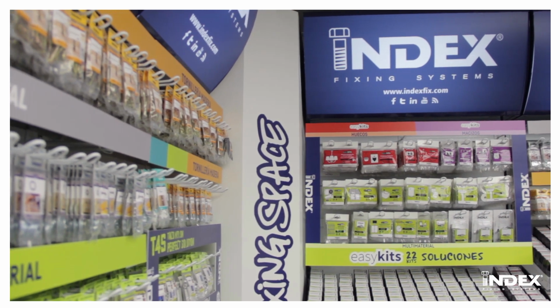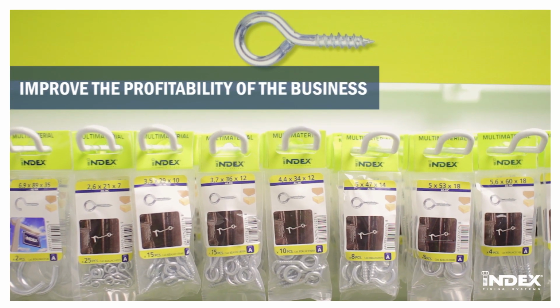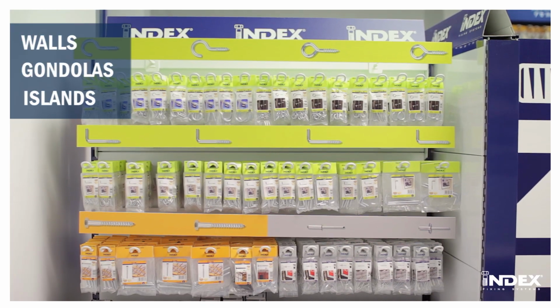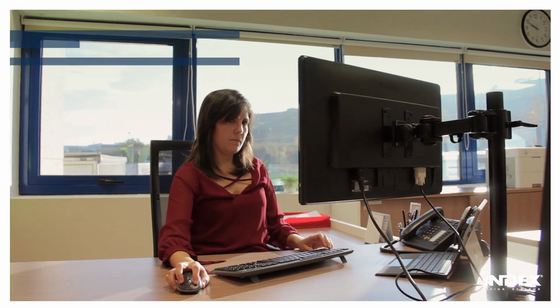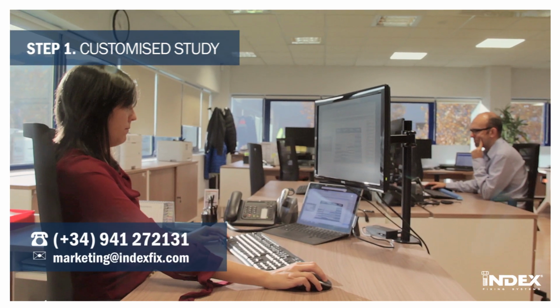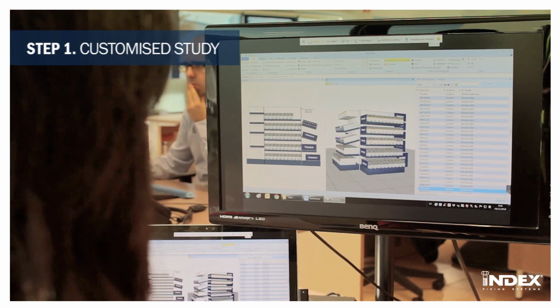Our Index Space Studio helps our customers improve the profitability of their business thanks to the optimum management of wall, gondola and island displays, and in only 4 simple steps. Our team carries out a customized study of each installation based on the type of business and the normal product selection the customer stocks on the shelf, so that we can offer solutions tailored to each customer.